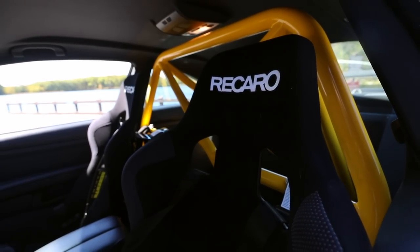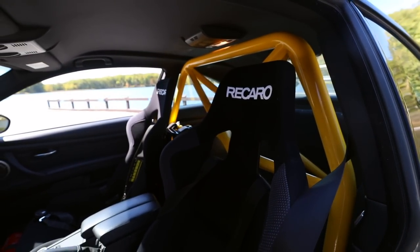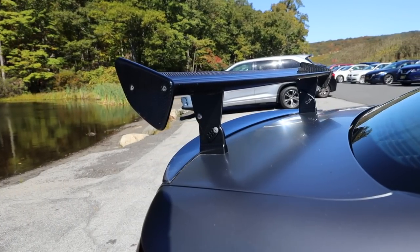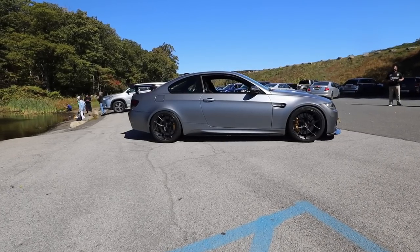So those are the Recaro SPG XLs. They're awesome. Very comfortable. Obviously, they hold you very tight. We got the Schroth harnesses also. It's a GTS cage. I believe it's an actual GTS cage as well. The wing is an RKP wing. So the car is actually space gray with just a matte clear bra. It's not actually frozen gray.